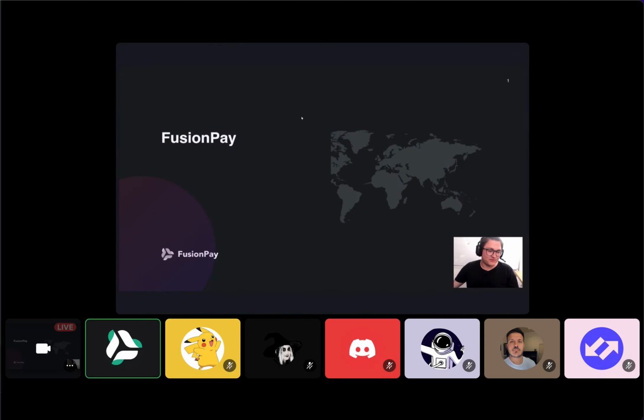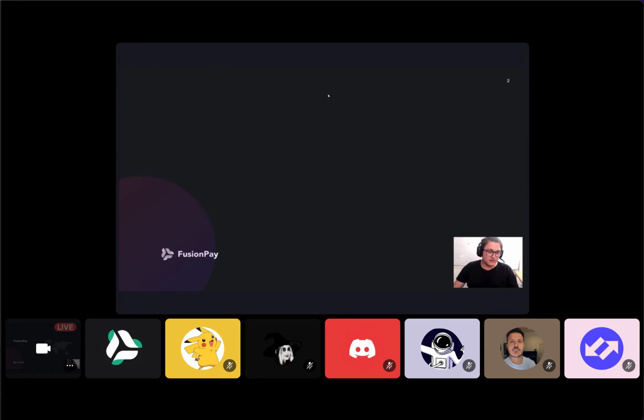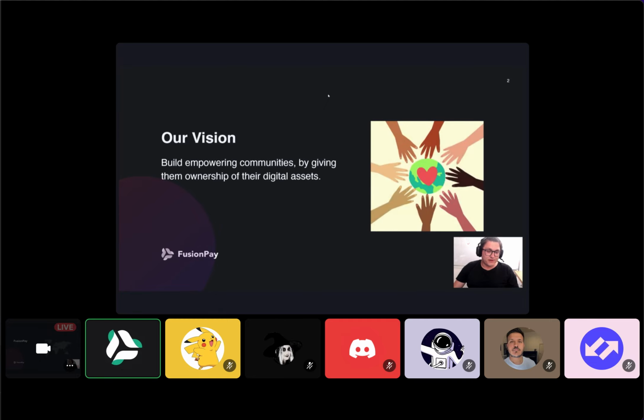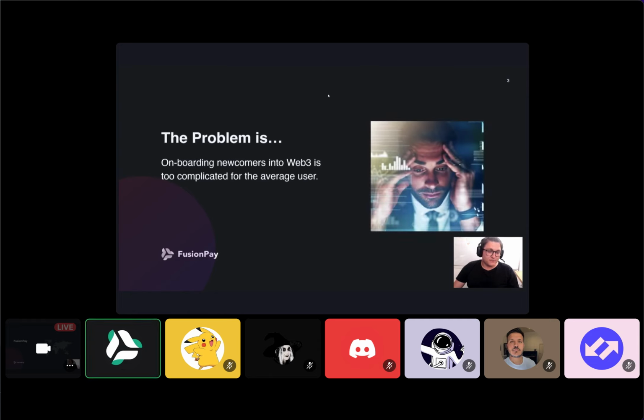Hey, Stellar community. So today I would like to present you Fusion Pay. Currently, Fusion Pay is a team of 5 persons operating from South America, Germany, and New Zealand. We recently completed the Stellar Bootcamp and are in the research phase for the Stellar Community Fund. Our vision is to build and empower communities by giving them ownership of their digital assets. The problem is onboarding newcomers into the Web3 space is too complicated for the average user.